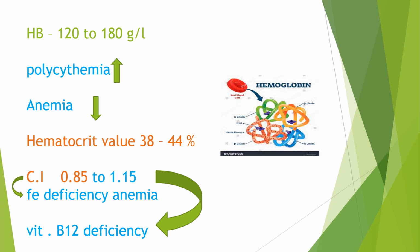Now next is hemoglobin. The normal hemoglobin level is 120 to 180 grams per liter. Again, I want to remind you, it is the average hemoglobin value. If the level of hemoglobin is increased, it may be associated with the condition of polycythemia, because we know in polycythemia the amount of erythrocytes increases, so the amount of hemoglobin also increases. But when the amount of hemoglobin is decreased, we can say it is the condition of anemia.